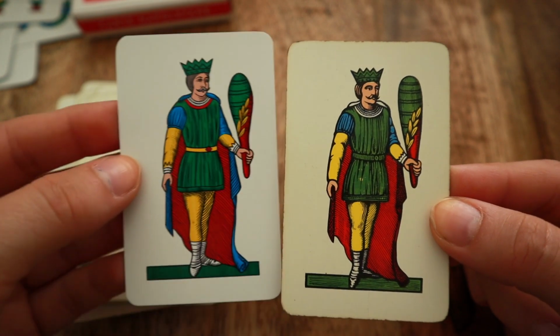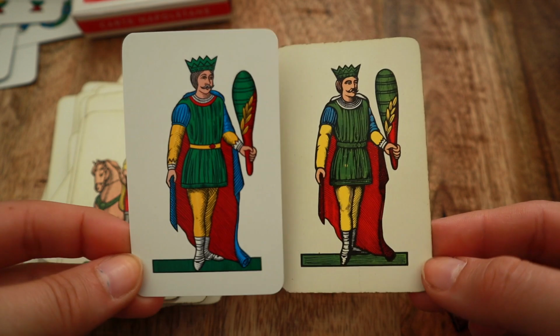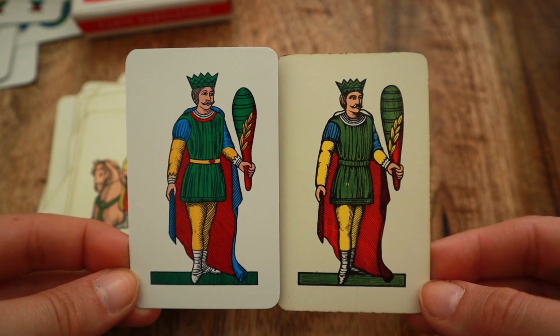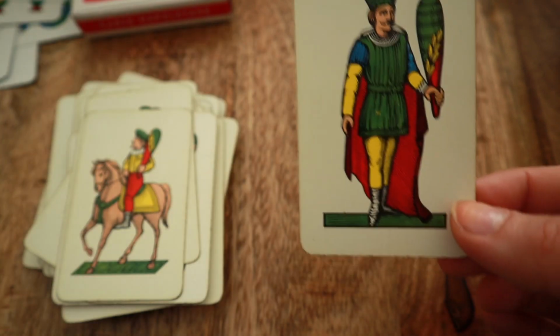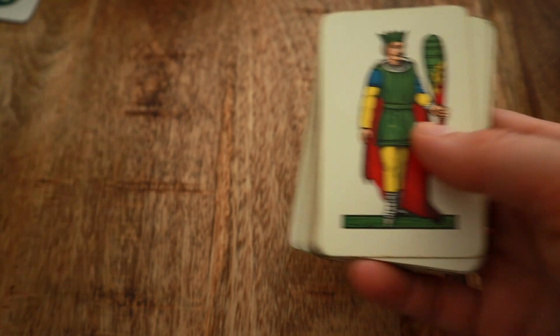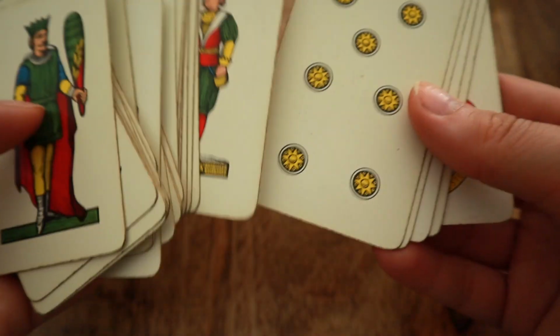Just, it's cool to see the differences. And especially the difference in printing. Because that, without a doubt, makes for different faces, different facial expressions, different glances. So this was probably just used as a playing card deck. That's what it is, after all. So no box. But I'm gonna shuffle it and see what I get. See if I can interpret it.